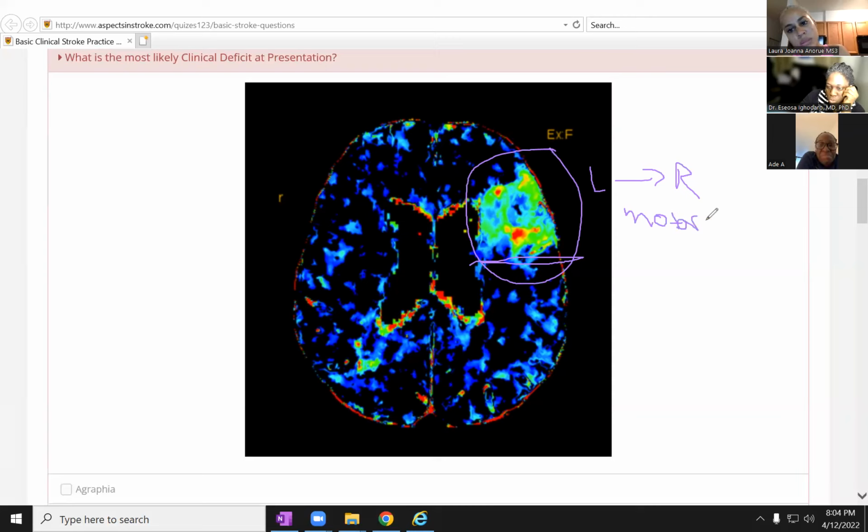So this would be motor. Would this be arm or leg? I thought that would be more arm, right? Yeah, because of the homunculus. But wouldn't it also be some face in there too? Yep, because you're hitting that, yeah.